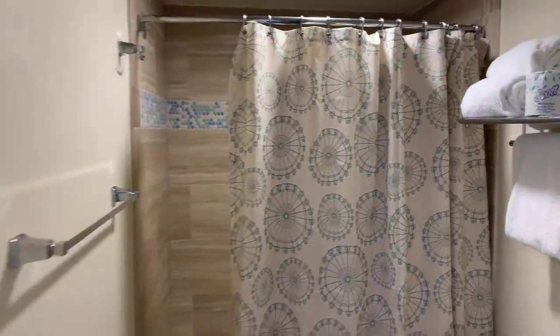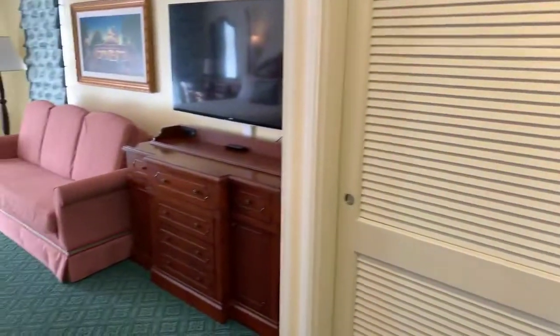And on the curtain, we thought maybe there's going to be a hidden Mickey because there's Ferris wheels and they're circular. But not really. Just a lot of Ferris wheels all over the curtain. So we tried. No hidden Mickeys there, but that's okay because there are quite a few throughout the rest of the room that we're going to point out as we're going through.